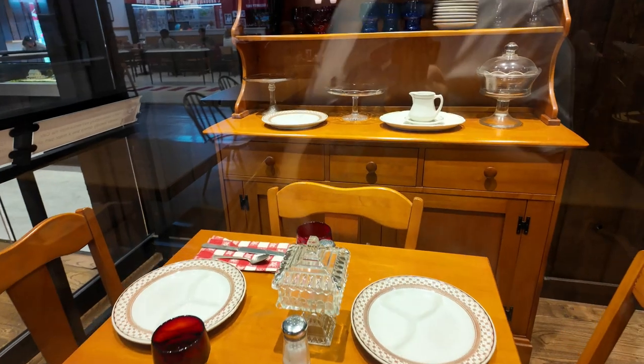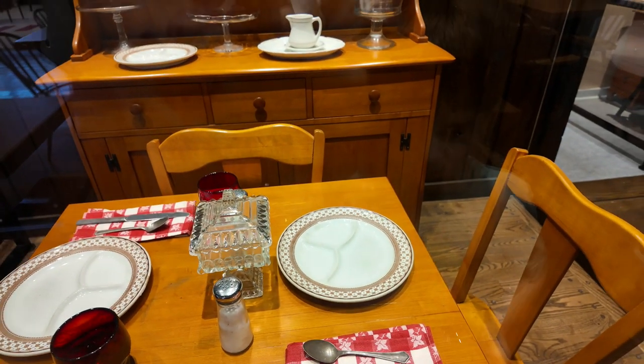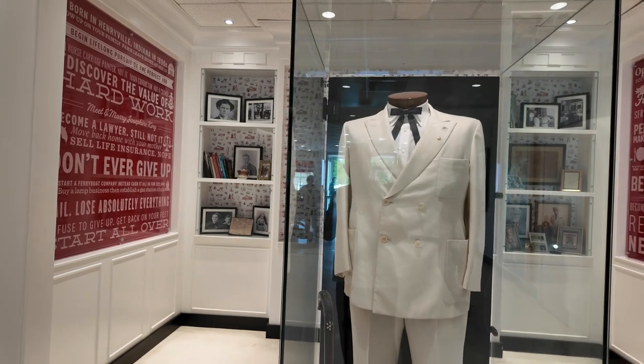Yeah. And then they've just got memorabilia and different KFC buckets throughout the years. It was very fascinating. It was a nice little stop. It's not far from the highway, so it's a decent place just to pop off, especially if you are hungry. You can hop in there and grab something to eat.